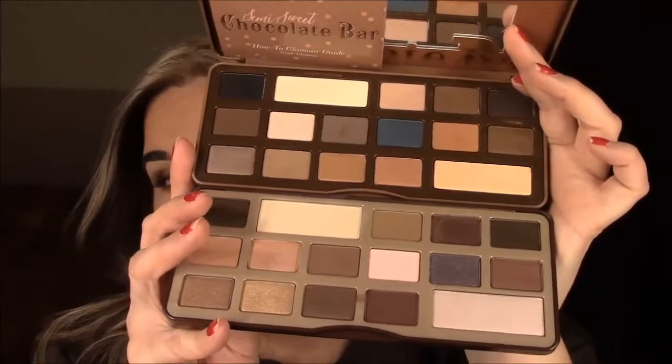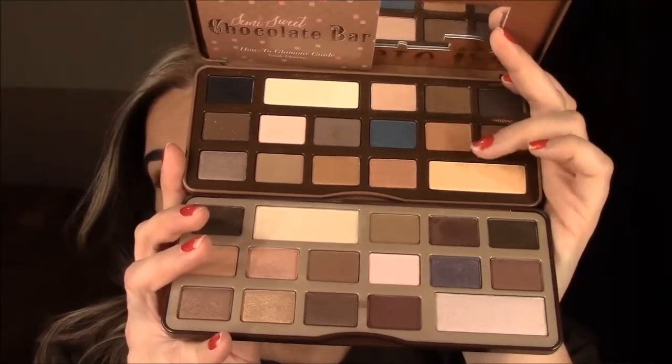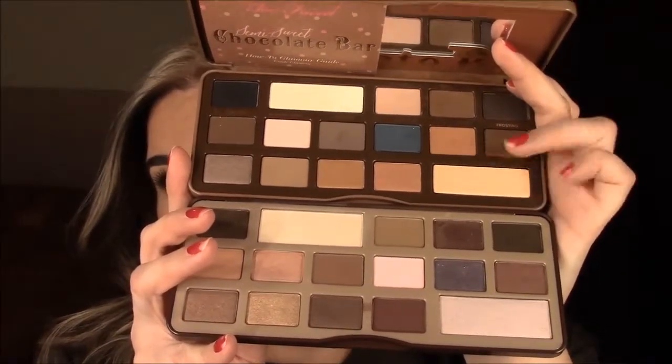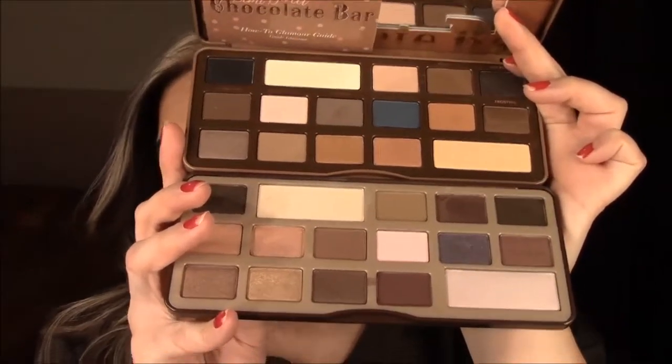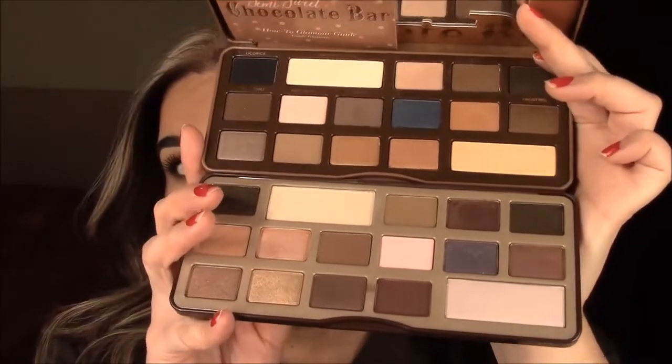The sizes of the eyeshadows are the same, and they do offer two very large highlight shades, and this one's my favorite. It is so absolutely beautiful. It kind of reminds me of MAC Nylon, but a little more yellowish gold. And I use MAC Nylon basically every single day, except for recently because of Project Pan. But yeah, last year's is really beautiful, but I'm just going to put that away.